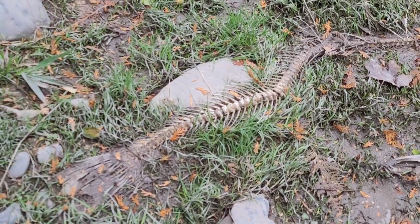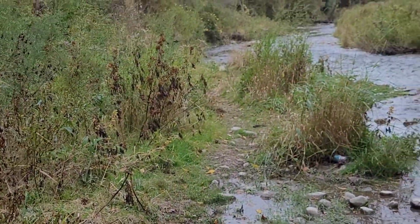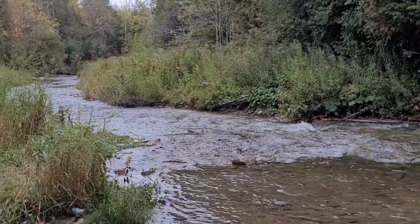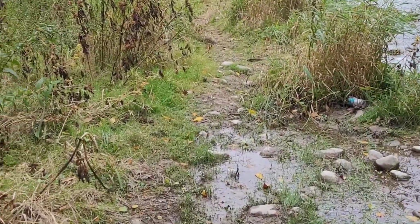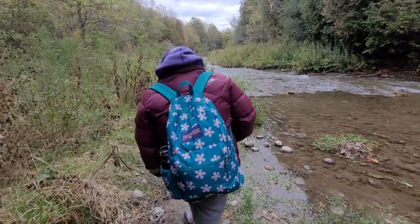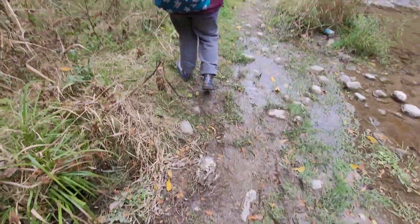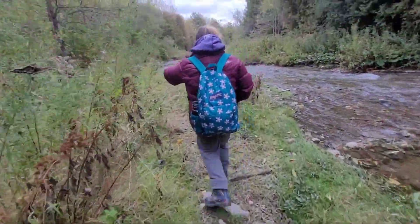1, 2, 3, 4, 5, 6, 7, 8, 9, 10, 11, 12, 13, 14, 15, 16. That is a big one. You want to keep following down there? Yeah. The rapids are over here. It's cool to watch them come up the rapids. There's some in there right now. It's really many though. Okay, do you want me to go first? No. Okay, you go. Fish head. Okay, just take your time so you don't slip, because it is pretty muddy.